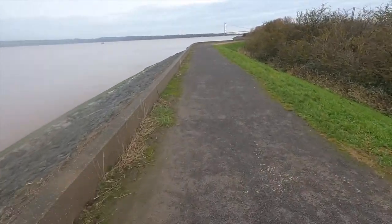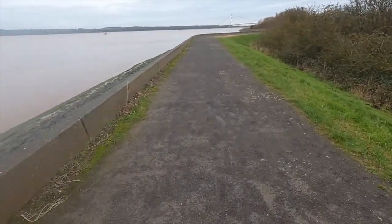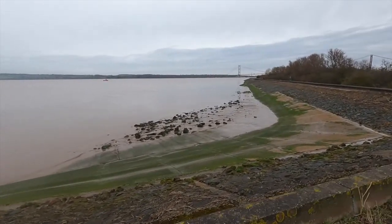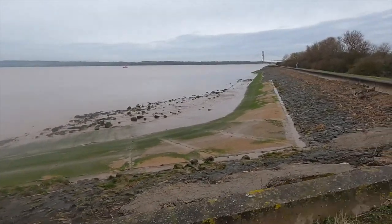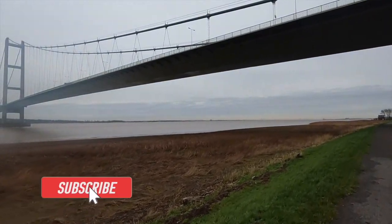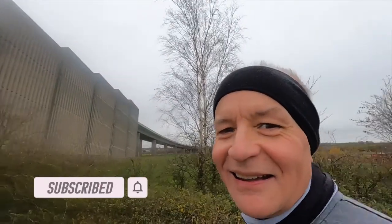Takes you right up. This is called the Viking Way, which goes all the way from Barton, which is the next town further east. It takes you from Barton back down here, back down towards South Ferriby. Okay, and in the meantime it takes you under the Humber Bridge from the start, which is kind of cool. Under the bridge.